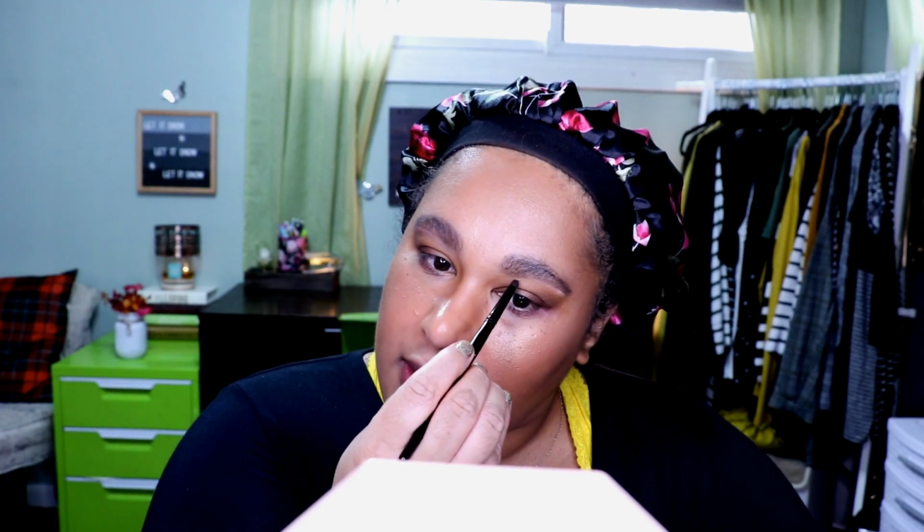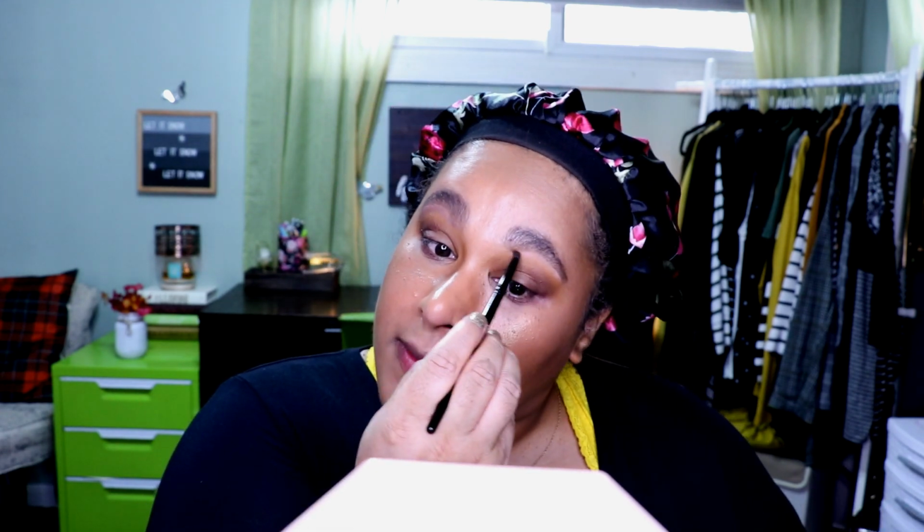We don't want it to be too stark white or too stark cream, but I also don't particularly care to use shimmers, because I feel like that's too much for my under eye. So we'll place it, and then we will go back and continue to blend and make sure everything is where we want it to be. Everything is looking how we want it to look.